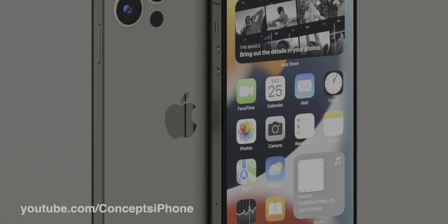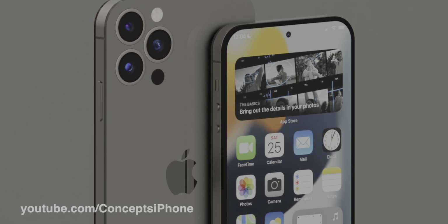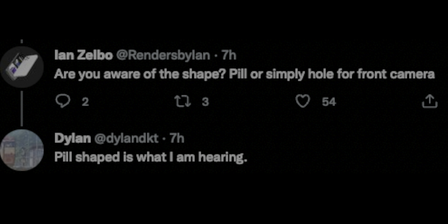So this is seemingly how Apple's going to pull off the hole punch camera design, and when asked what the shape should look like, Dylan said it should be like a pill, which makes sense as I'm sure Apple will need to fit room for a few extra sensors in there and whatnot.